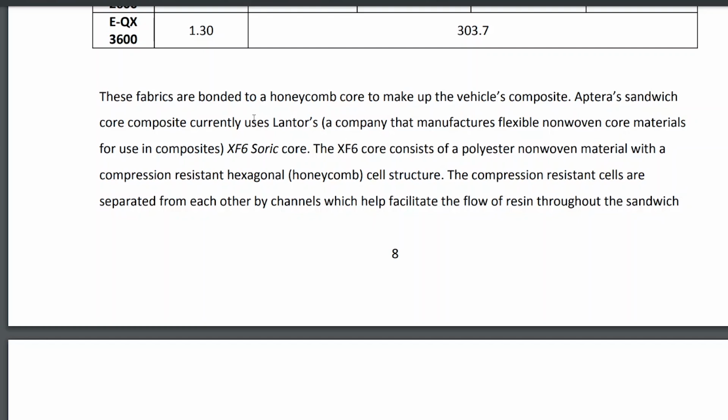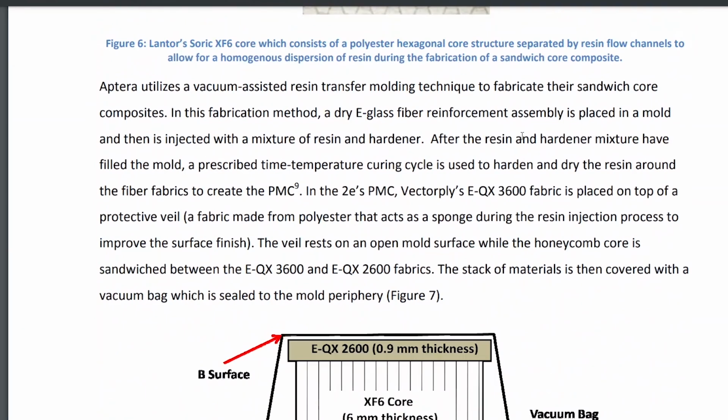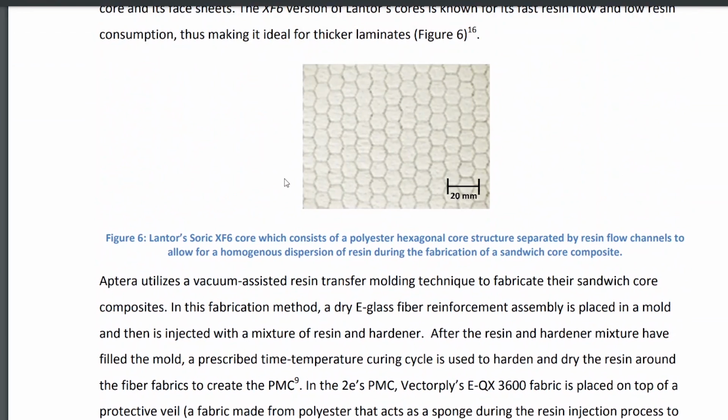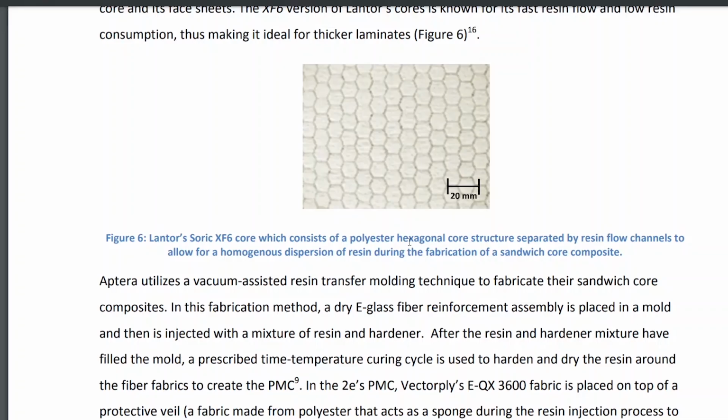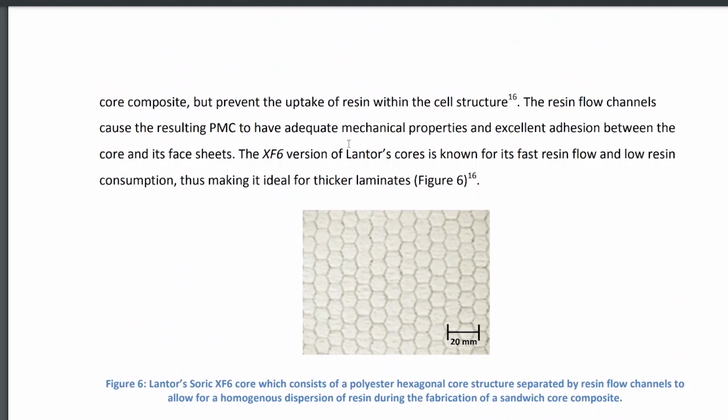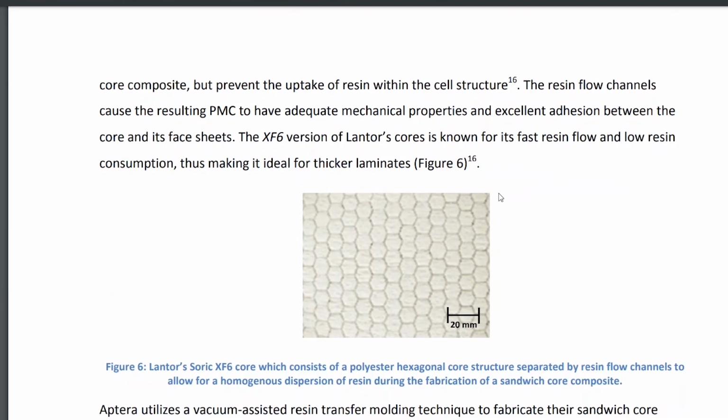The honeycomb core comes from a company called Lantor. Back then, it was called the XF6 Soric core, and you see right here, this is their core, and you see this hexagonal structure. And if you look at the size, I'd say that's about 20 millimeters, which would match up pretty well with this. This looks like it's about the same size as that core. So I don't know if they're still using Lantor's SF6 core or something similar to that.